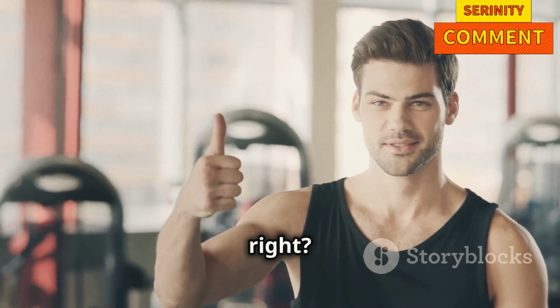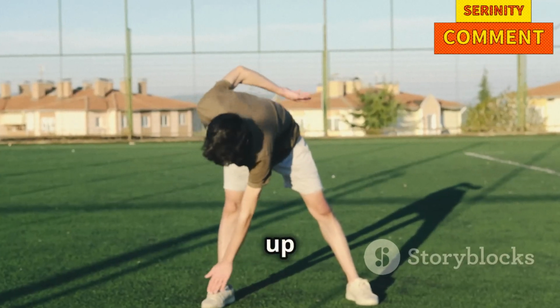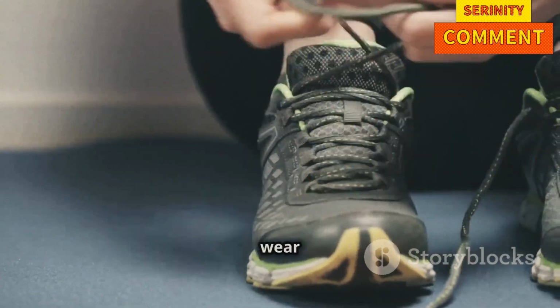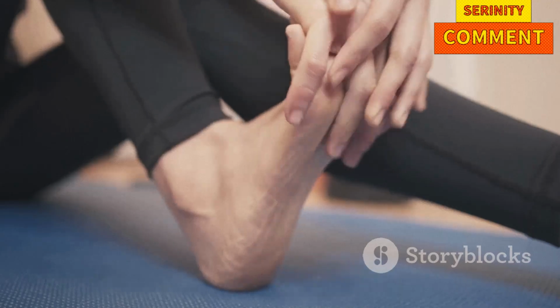Prevention is key, right? Here are a few tips to help avoid Achilles tendonitis. Make sure to warm up before any exercise, stretch regularly, and gradually increase the intensity of your workouts. Also, be sure to wear well-fitting shoes and avoid running on hard or uneven surfaces.